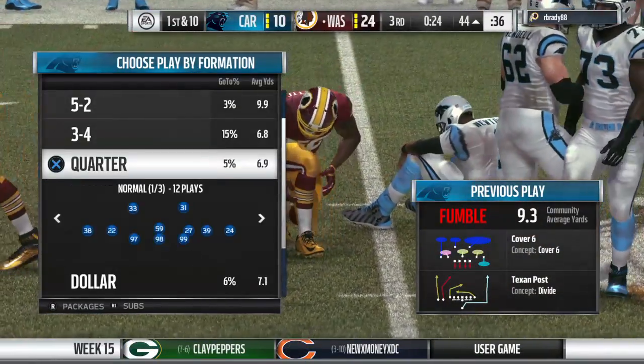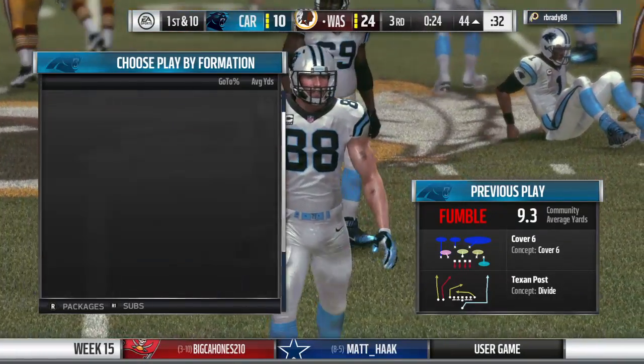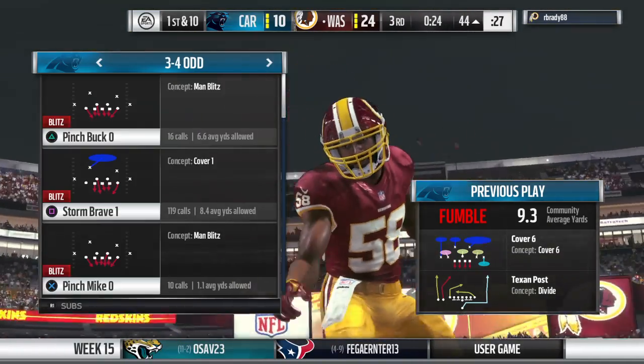A look at Washington as they come onto the field. And they had 3 points last time, but they didn't want 3 points because they were well within range of scoring a touchdown. We'll see if they can do better now.